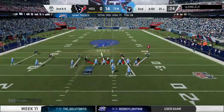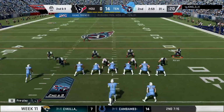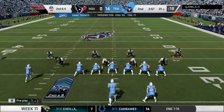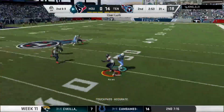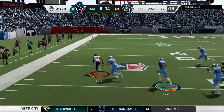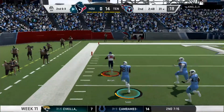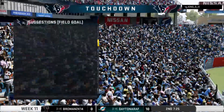Continue to run your offense, but don't back off at all. Don't start looking at the clock. Don't start thinking about, hey, just take care of the football. Keep attacking. Usually the best way to maintain control. Is this intercepted? It is. It's intercepted. Jonathan Abram picks it. There he goes left side. And it's a touchdown.